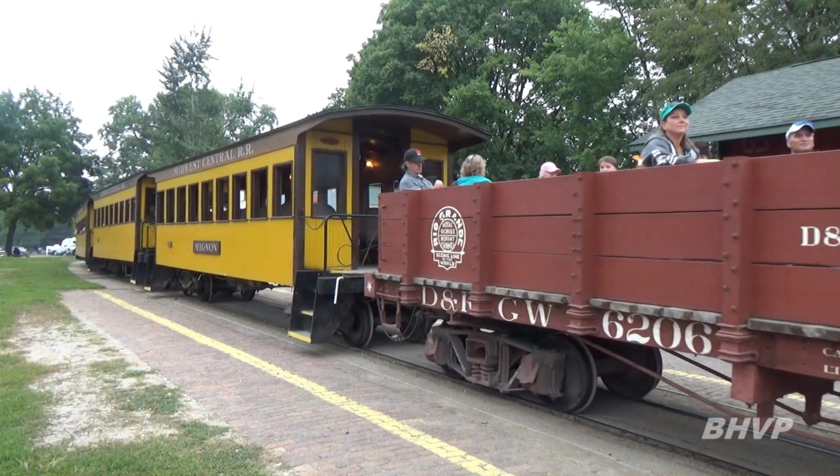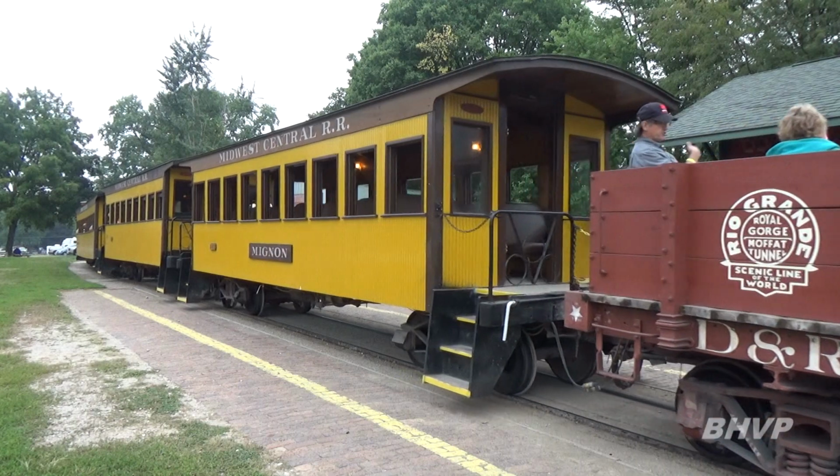Arkansas, Missouri Railroad, 3 and 9-hour passenger train ride.